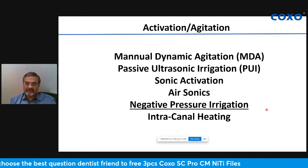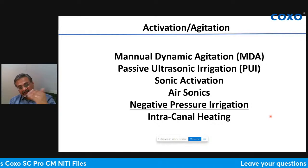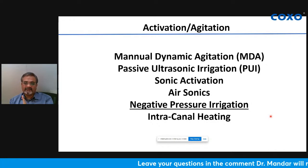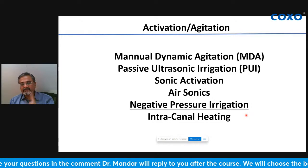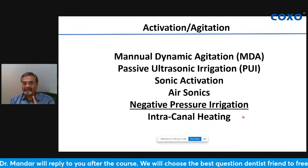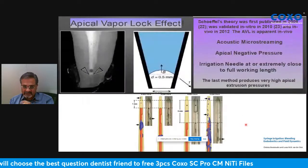You have to evacuate the old sodium hypochlorite, which is there in the canal, and refresh it with the new one. But negative pressure irrigation is the only way where you can have continuous flow of refreshed or fresh sodium hypochlorite, and it treats the whole length of the canal. That is the beauty of negative pressure. Now let us understand what is negative pressure.